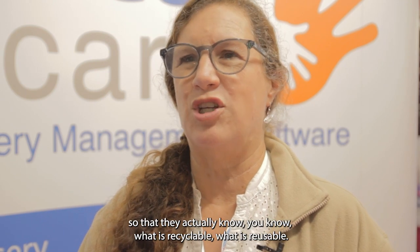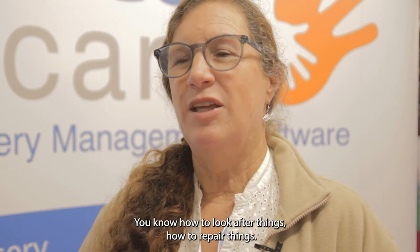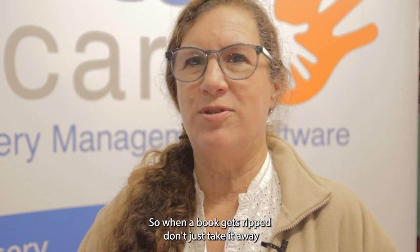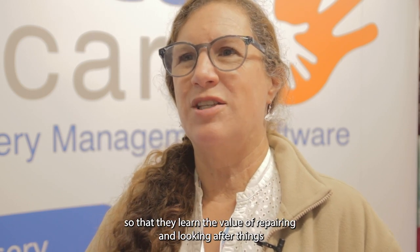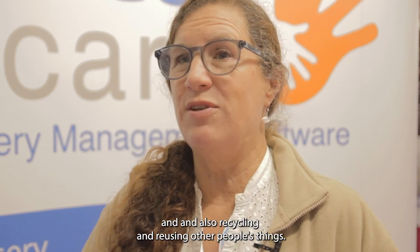So very positive, very proactive, and teaching them different materials as well helps, so that they actually know what is recyclable, what's reusable. Teach them respect, how to look after things, how to repair things. So when a book gets ripped, don't just take it away and give it to somebody else to repair later. Repair it with the children so that they learn the value of repairing and looking after things, and also recycling and reusing other people's things.